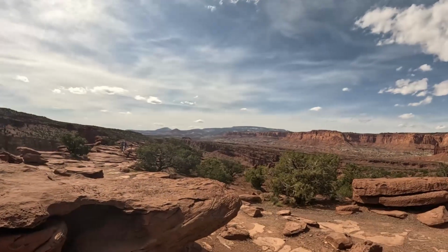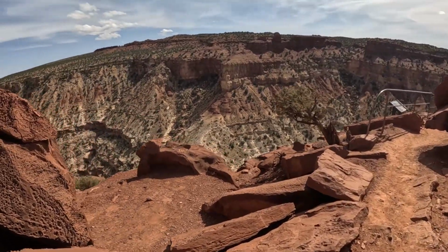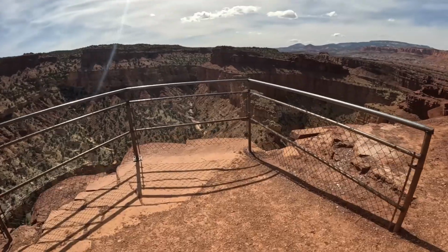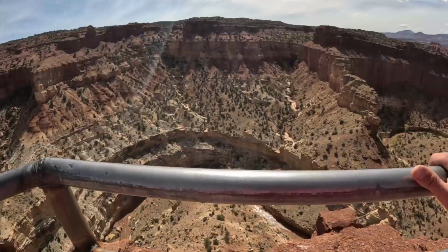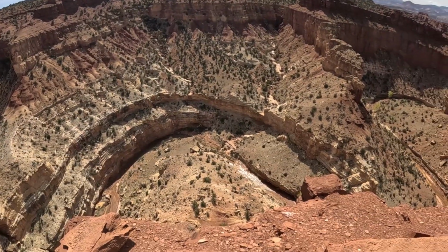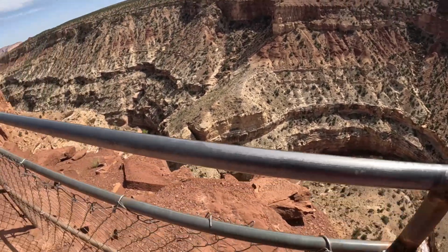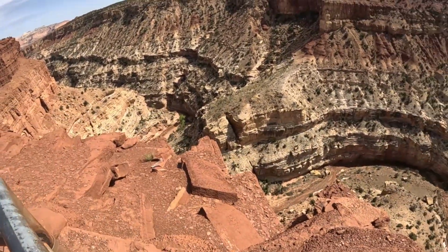I can already tell this view is going to be absolutely insane. All that way up into the mountains. Ooh, that is far down. And there's like a stream down there. Cuts right through the cliffs. Whew.